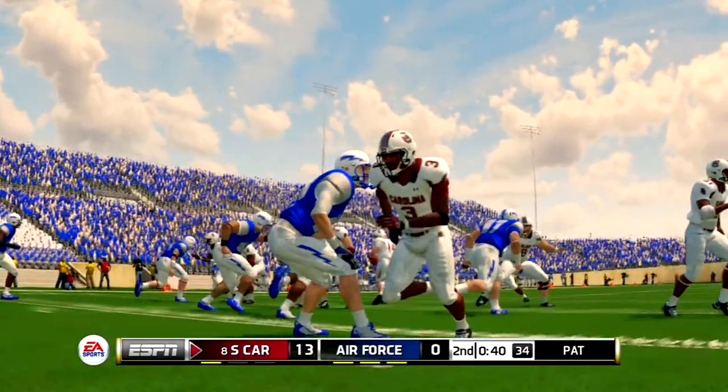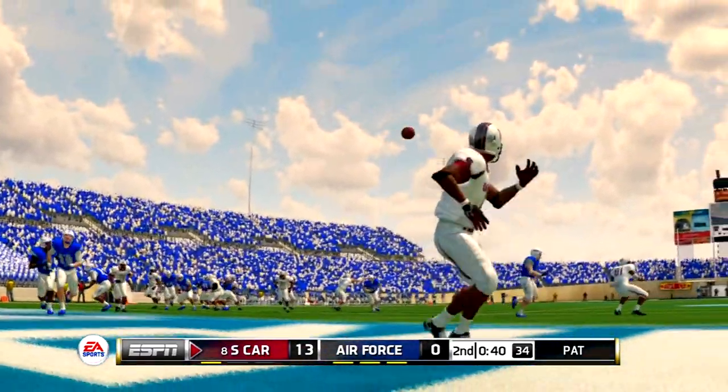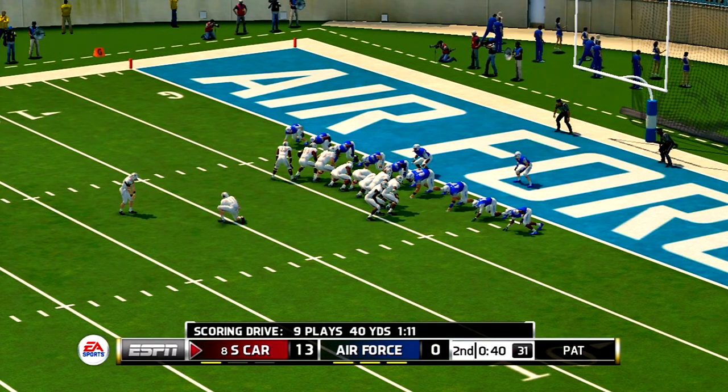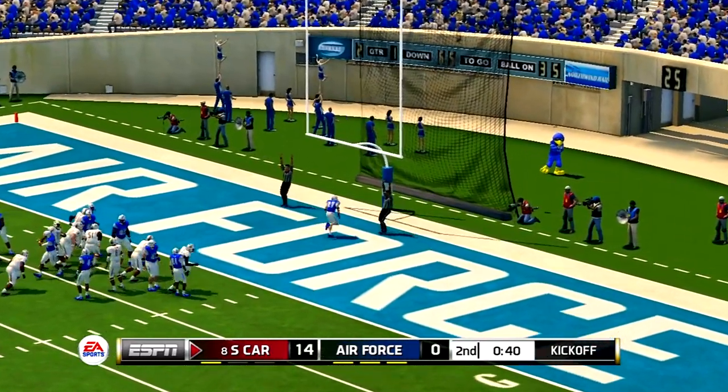And did that play ever develop nicely? Well, it's all about the receiver on this play. He beat his man off the line and then ran a perfect route. All he had to do after that was make the catch. And it takes some real accuracy on those deep corner routes, so kudos to the quarterback. And he tacks on the extra point.